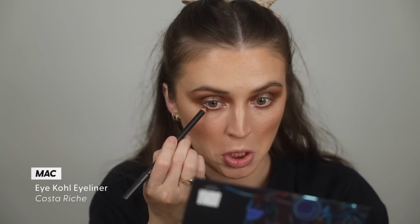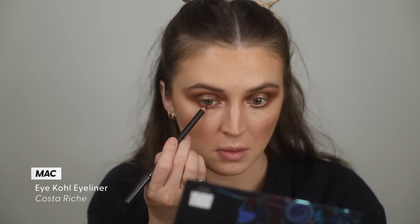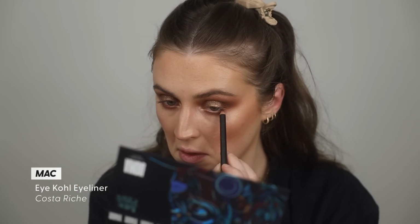Okay, I'm gonna take a little bit of MAC Costa Riche and just put that on the lash line. This one has quite a warm tone. It's like a warm brown. I think it suits this shadow very nicely. I'm gonna pop that in the water lines. And then I'm gonna go in with mascara.